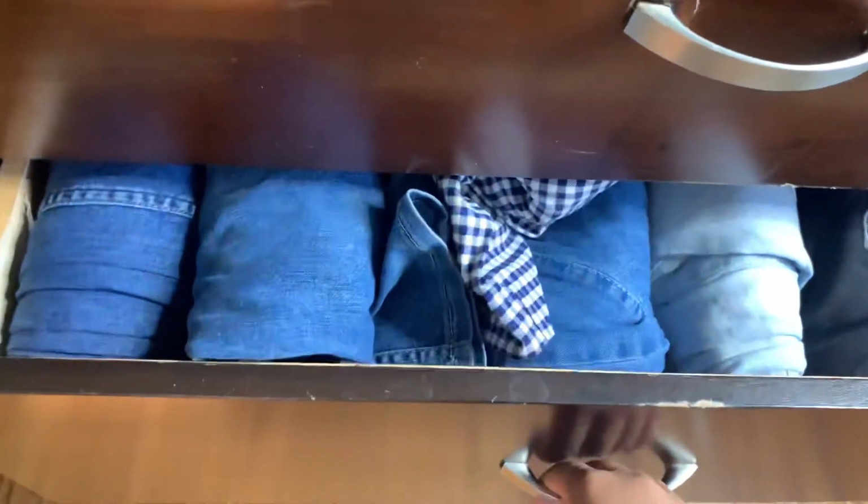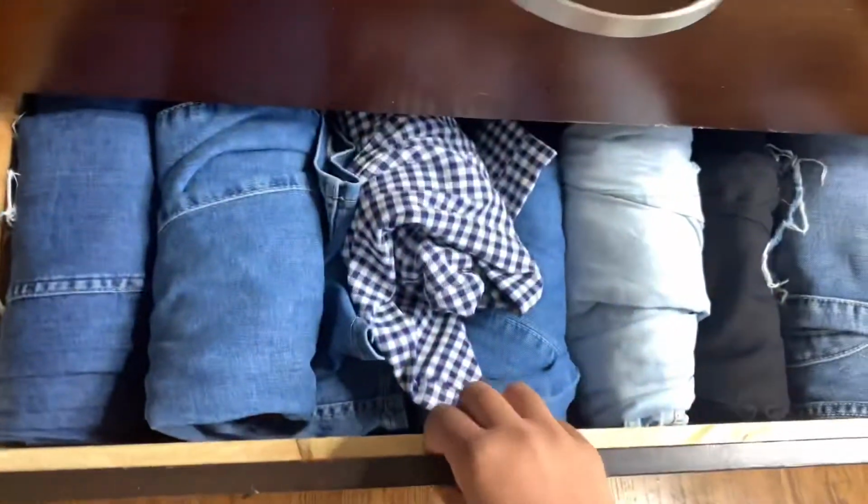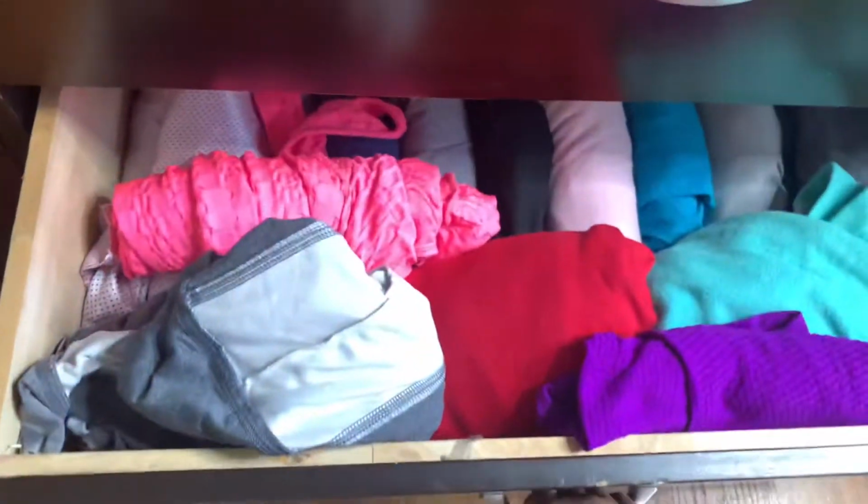Okay, so this is how far I've gotten. These are the pants. They're a little stacked up, so they're kind of hard to open, but these are the pants. I feel like I rolled up the pants wrong. I don't know. Then the shirts.